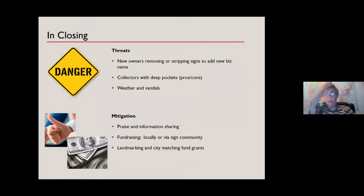So in closing, a lot of this has been covered throughout the presentation from other people, but the threats to neon signs, one of my pet peeves is, yes, we'd all like to see these signs left in place, but frequently what happens is the signs are big, and if the new owners of the building want to put their sign up, they'll be stuck with some little dinky thing. So they frequently will strip the paint and the neon, if there's any left, and put their name in some horrible Comic Sans font. So that's just one of the things.